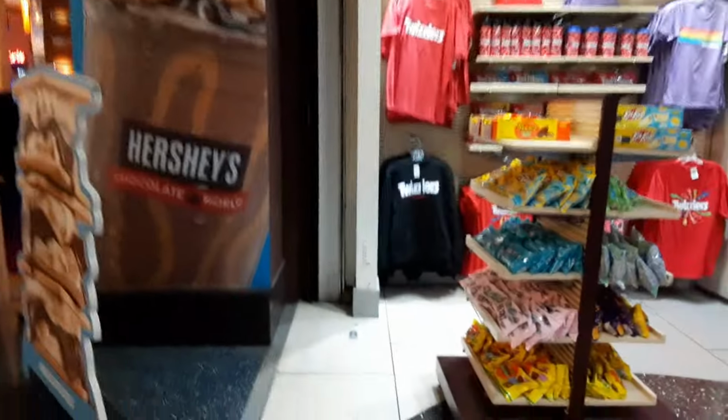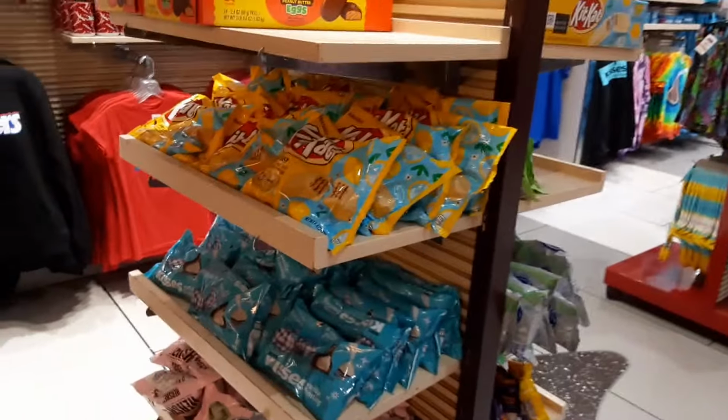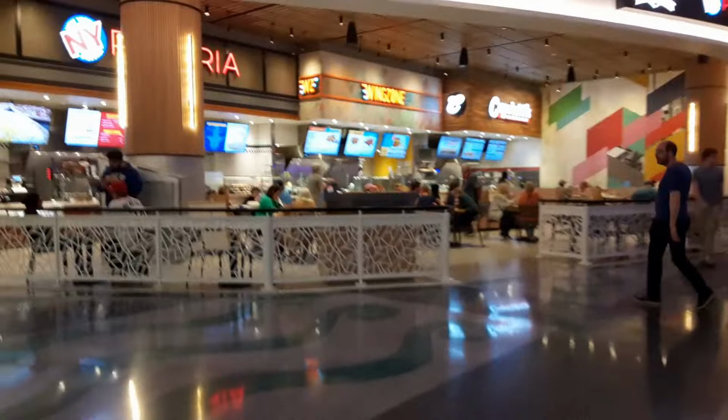It smells really good in here. Too sweet for me though. They got Sour Patches? No. New York pretzel? You know, I might take one to go back to the hotel room. Let's see how it looks. There it is, the Wing Zone. Doesn't look too bad. Should be easy to get a meal.